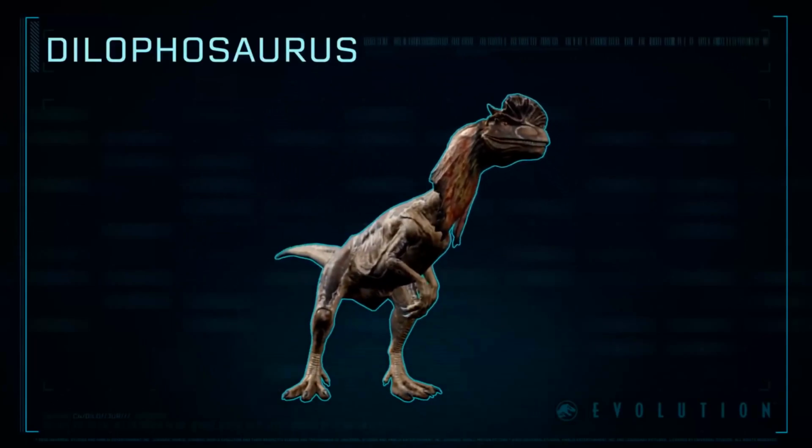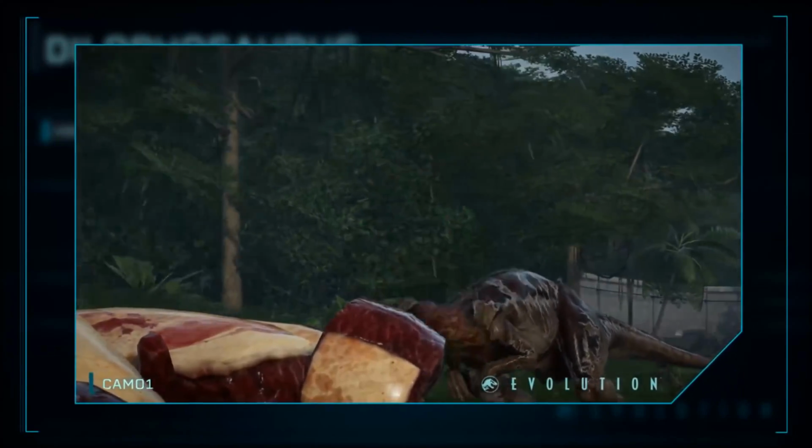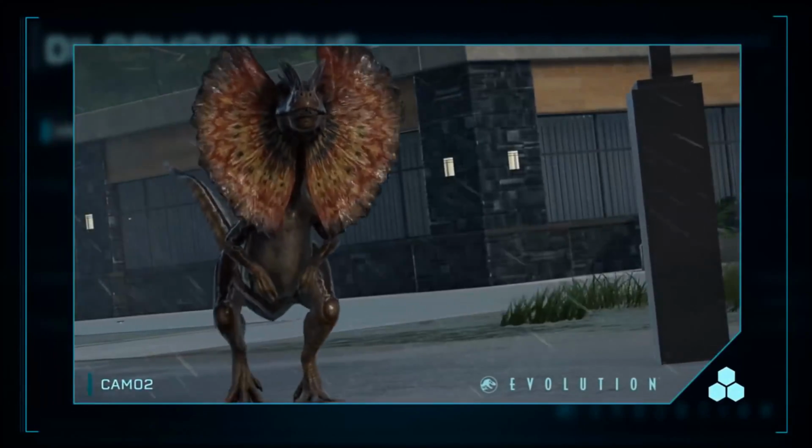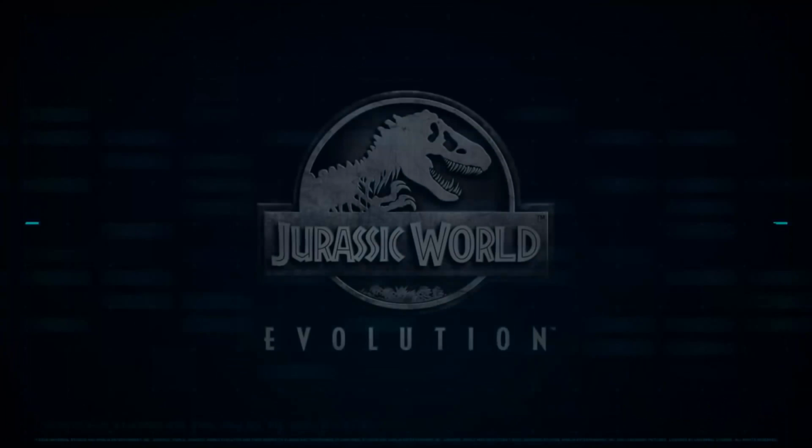Dilophosaurus, a genus of theropod dinosaur. It was one of the first larger predatory dinosaurs, though relatively small compared to some of the later theropods. It was around the size of a modern brown bear.